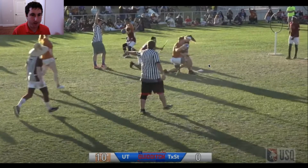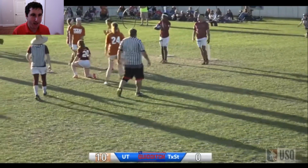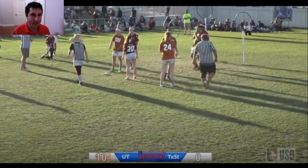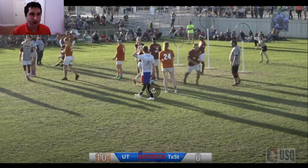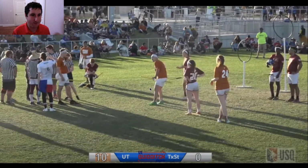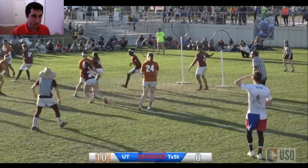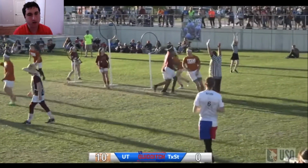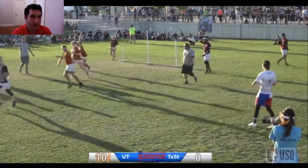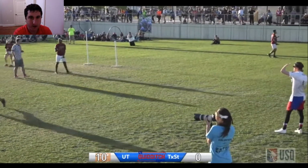Instead, you hold this advantage. He gets in this 50-50 on the ground situation, and by the time everything stops, the entire Texas State defense is in front of him. Now, will it matter? I don't know. We'll find out, but that doesn't make it the right call to hold that advantage there. He does score. So that rushed offensive possession from Texas State cost them the quaffle and then also cost them a goal.